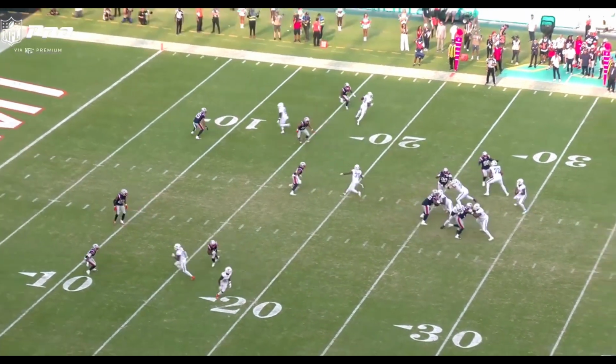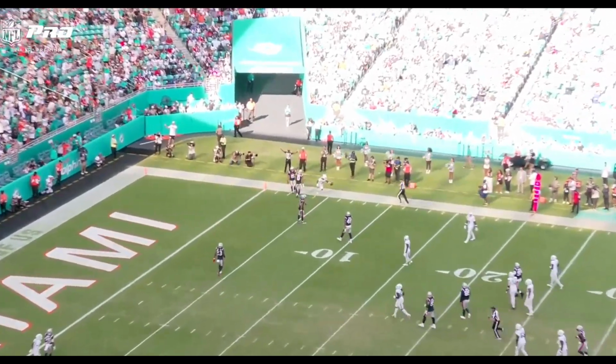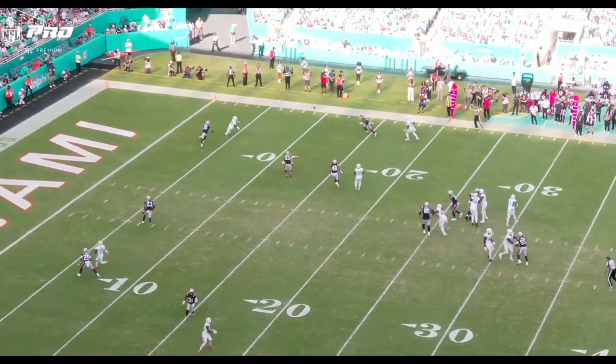This one is clearly underthrown. It's caught. It's a great catch by Hill. But see, look at this. If he hits him in stride, this is a touchdown right off the bat.